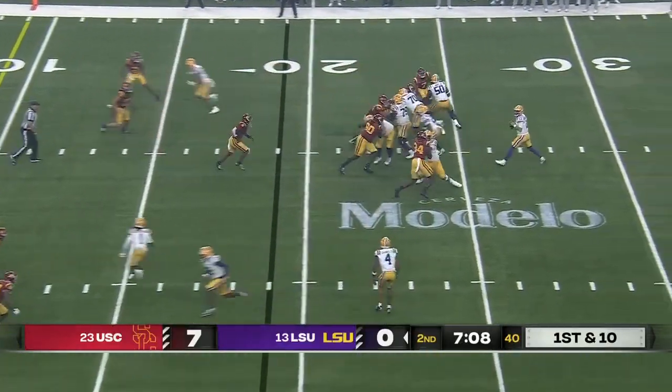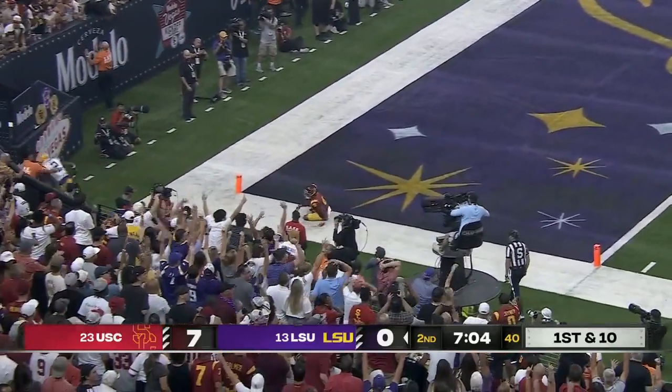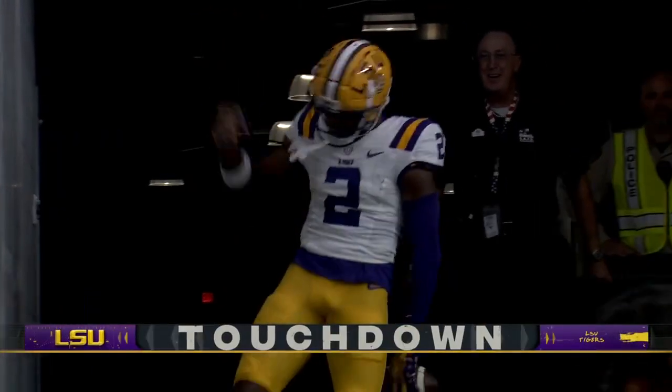Lacey in motion. Nussmeier looking that way. Now on the wheel. Throws it up. Lacey caught it. Did he get down this time? He did. Touchdown LSU.